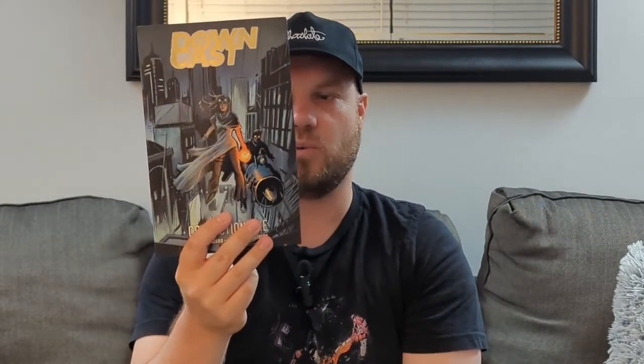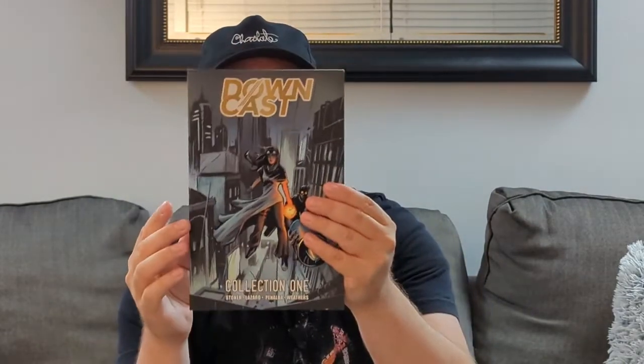And you're going to say, what's the difference between a collection and a volume, Clint? This is really confusing. Well, it's not that confusing. This is the size of a typical trade paperback that you'd get anywhere else. And what it collects is volume 1 of Downcast. So if I go back here, this is volume 1 and volume 2. So both of these books, volume 1 and volume 2, are in this Downcast collection 1.